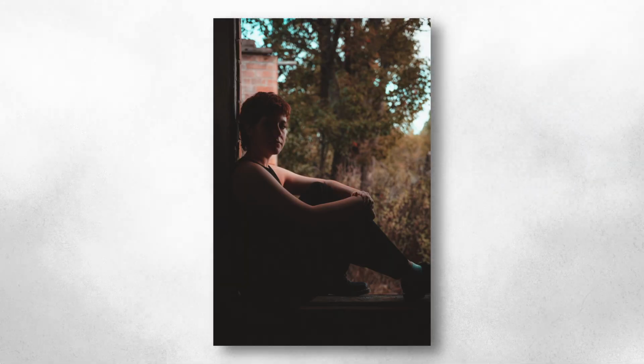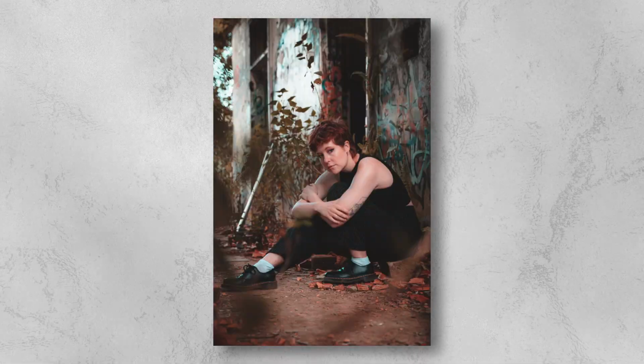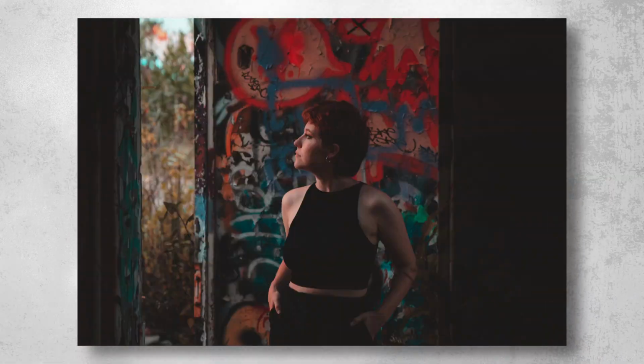So after editing all the photos, some of them turned out really, really good. Others didn't turn out that great. My favorites were definitely the ones that were either in the windowsill or the ones that had the graffiti on the walls and the plants everywhere. Those are definitely my favorite shots. Now, the ones that we took underneath the building didn't go quite as well. To me, I just don't like them. I couldn't get what I was envisioning in my head.